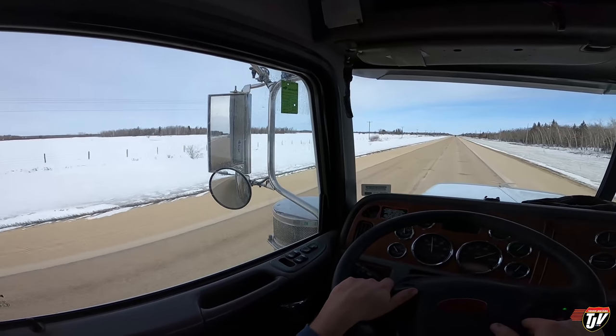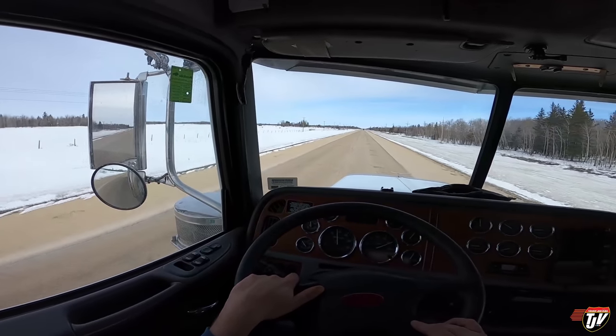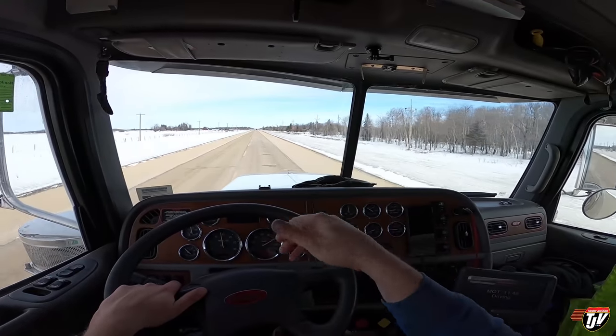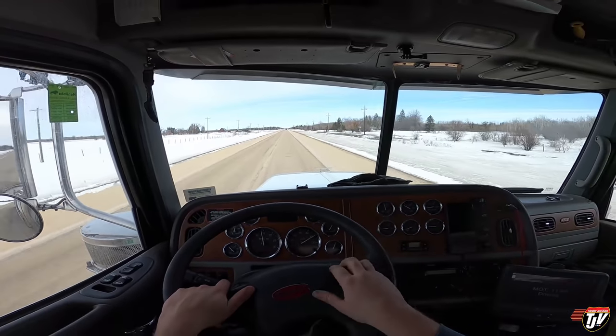But at least the weather's going to be good. And there's no snow. The forecast said that there was going to be snow all week this weekend. Ha! Look at this. Knock on wood. Just in case.